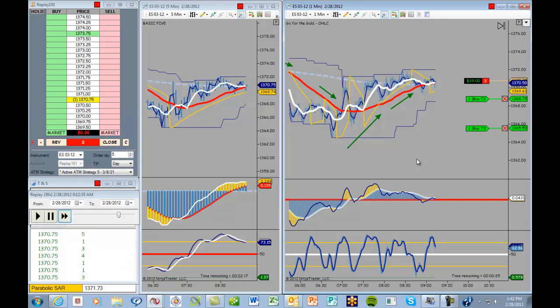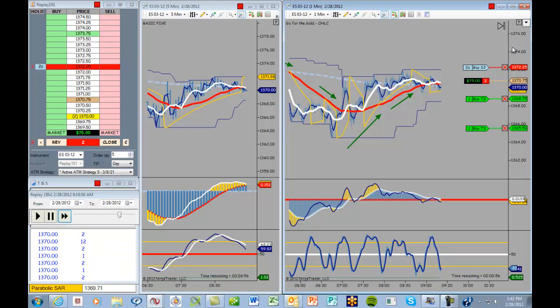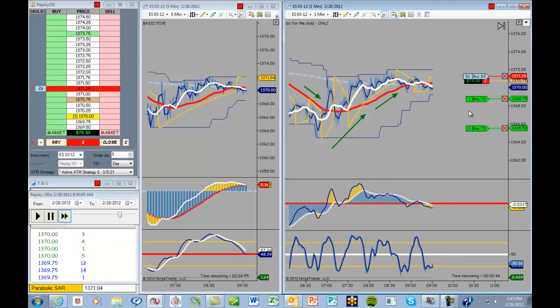Well, hit that first target. Notice we haven't even flipped the parabolic, and our stop is still way up here. Let's see if we get low enough to... Okay, now we've moved the stop. Okay, now we can bring the stop to the parabolic. Now notice we got a red, white, and blue bearish alignment here, but our stochastic is already bottomed out and is ready to come back up.